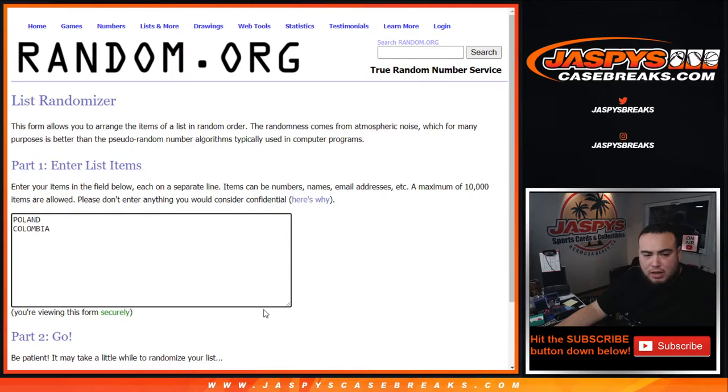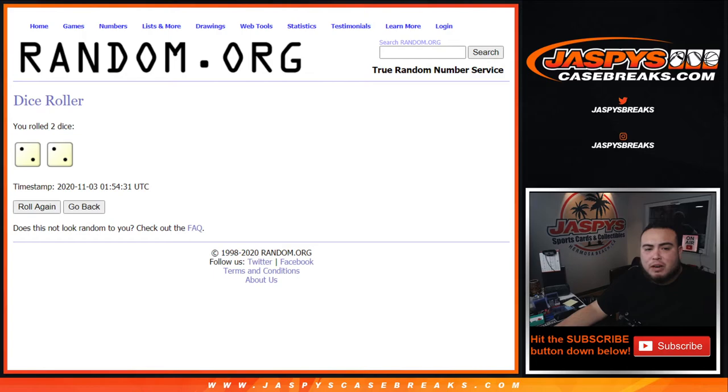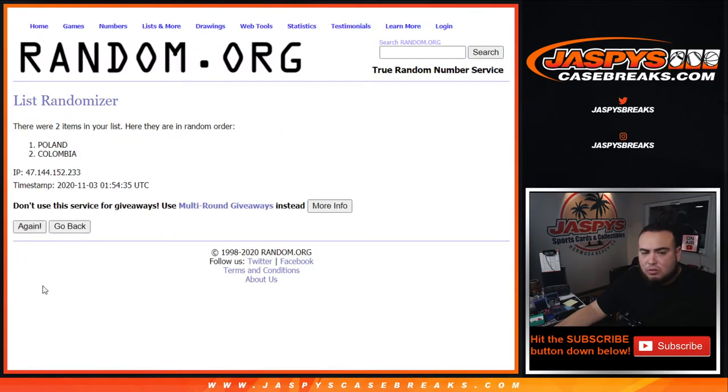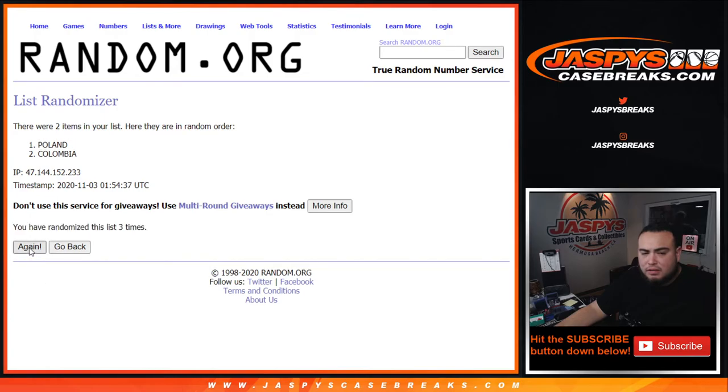All right guys, so then this is just a little dual relic that will be randomized between Poland, who is Juan, and Colombia, which is Levi. Roll the dice, and we got ourselves a 2-2, four times. Number one gets it. 1, 2, 3, 4. Stays with Poland at the top. So that'll go to Juan. There you go, Juan. A little extra something for you right there.